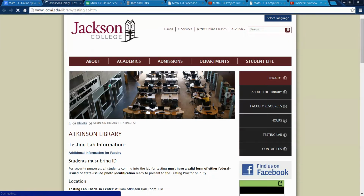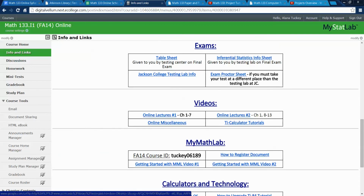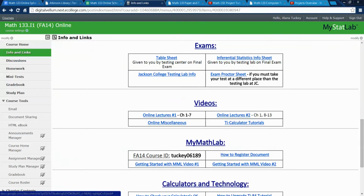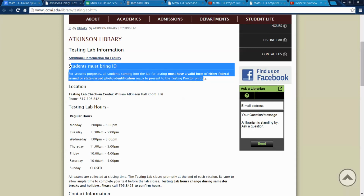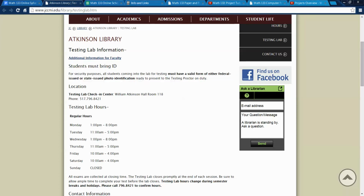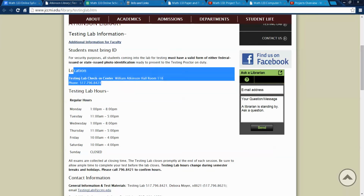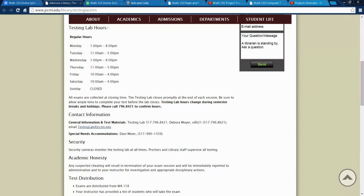And the information is all available here, which again is on that info and links page under exams. I have the Jackson College Testing Lab info right there. See, right there it is, same information. So they tell you all sorts of stuff, like you must bring your photo ID. It's got to be your driver's license or federally issued photo identification. So you have to prove who you are. This is their phone number and their location. These are the hours that they are open, etc.